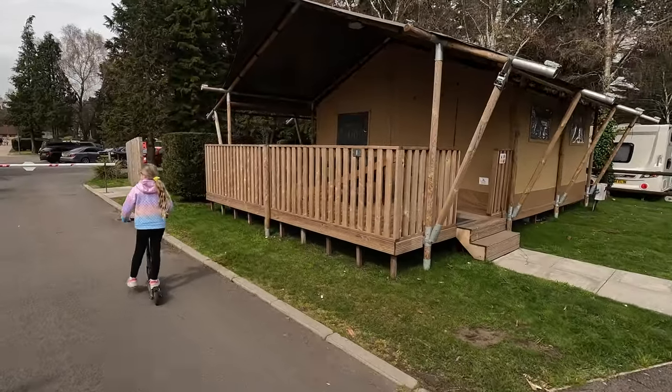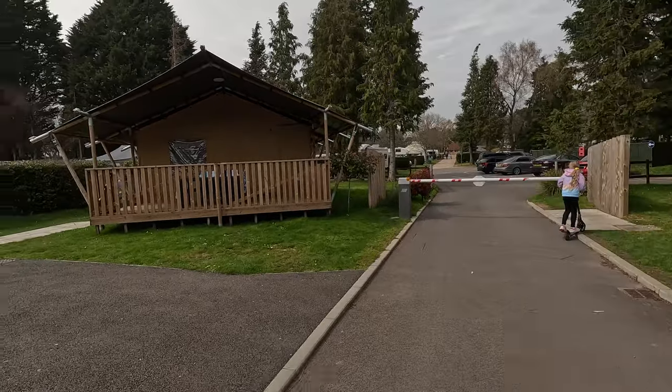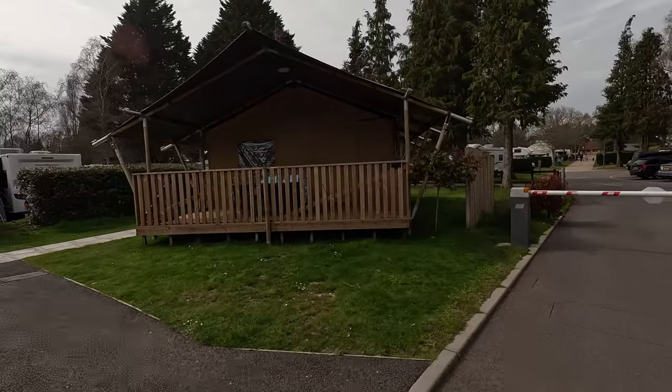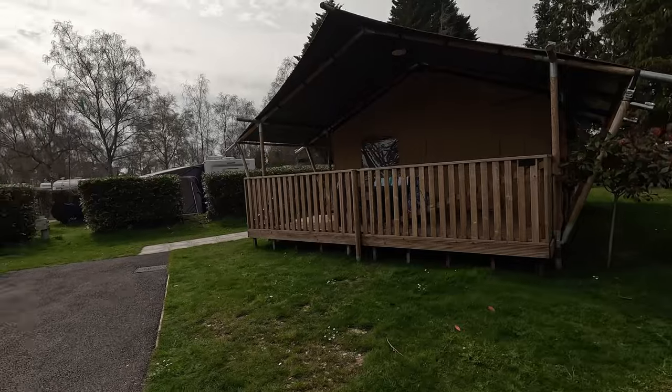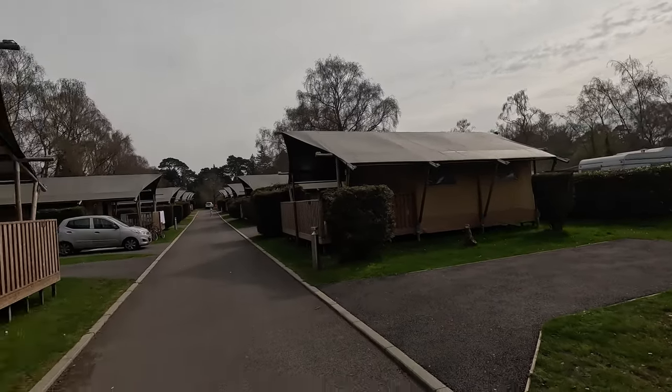And as I mentioned before, when we first come into the touring section, this is the new part where they've got these lodges. Again, you can rent these out. There's one complete row of these safari tents.